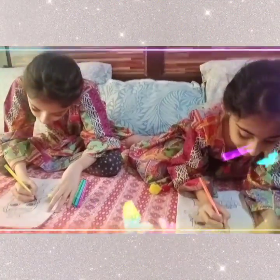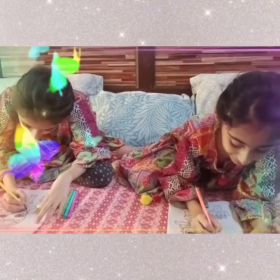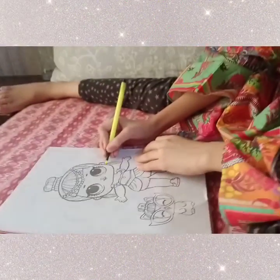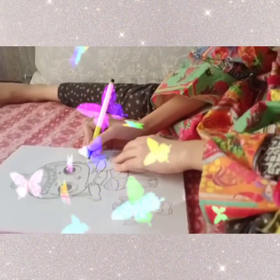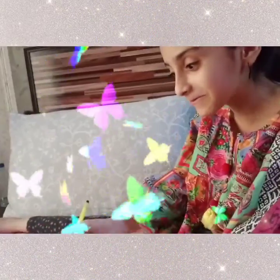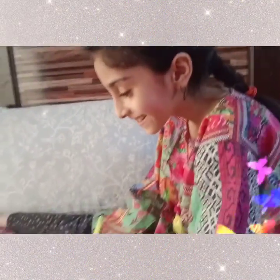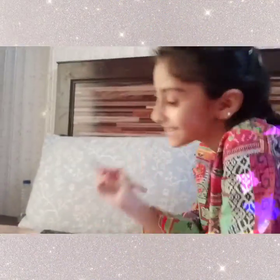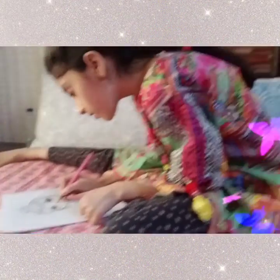First I'm going to color the tree. And the other one is doing very badly. No, it is not bad, I am just kidding. I have got lipstick. Haha, I have red, I can do the lips.